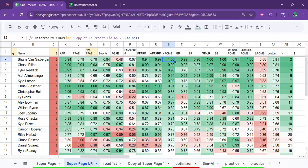Van Gisbergen's ultimate score ranks number 1. Elliott's right there, number 2, not a surprise. Reddick, not a surprise. AJ, Kyle, Chris, Bell. Gibbs has been very strong. Young kids know road racing. There's really not any surprises, and you're going to have to pay for all these drivers, but it is a quick way to figure out who's been fast in the Gen 7 car at the road courses.